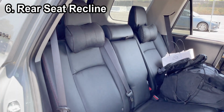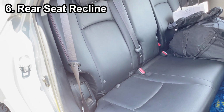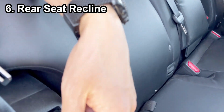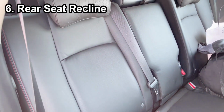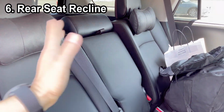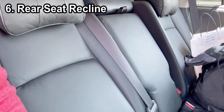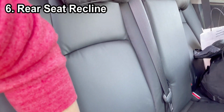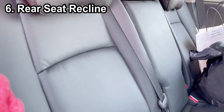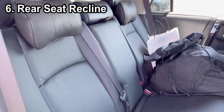Another reason is the rear seats recline. If you pull that lever right here, you can lean back. See? Compared to that seat, it's reclined more. I think that's the furthest you can go, but you can even bring it so you can sit straight. I like this angle right here, but it gets comfortable with the seat reclined.